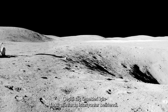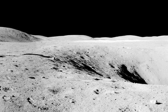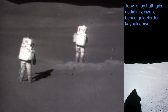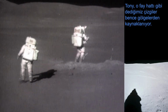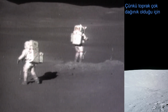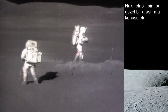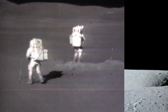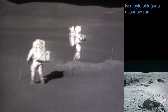They planned various stations for a variety of rock samples near different soil types. Tony, the delineation might be just, I think really what it is, the shadows cast by the sun because the regolith is so unconsolidated, loosely packed. I think you're probably right. That makes a good study. Okay, in fact, I'm convinced of that.